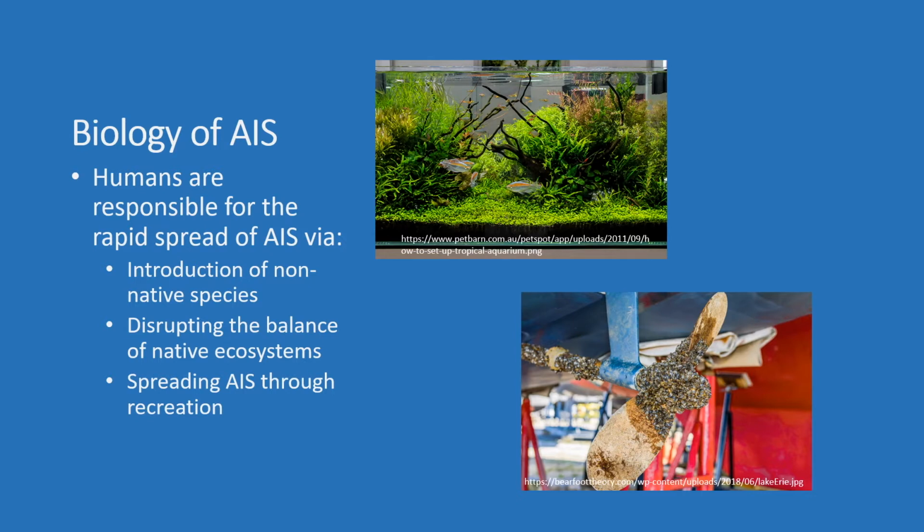The easiest way that aquatic invasive species are spread from water body to water body is due to human recreation. This occurs by people not removing invasive plants or animals from their boat and releasing their unused bait into the water.